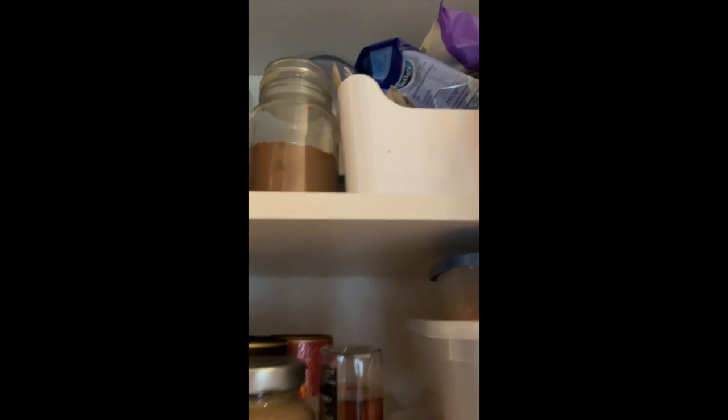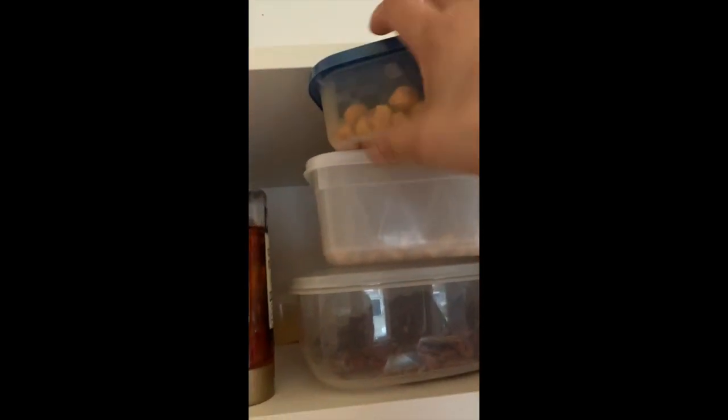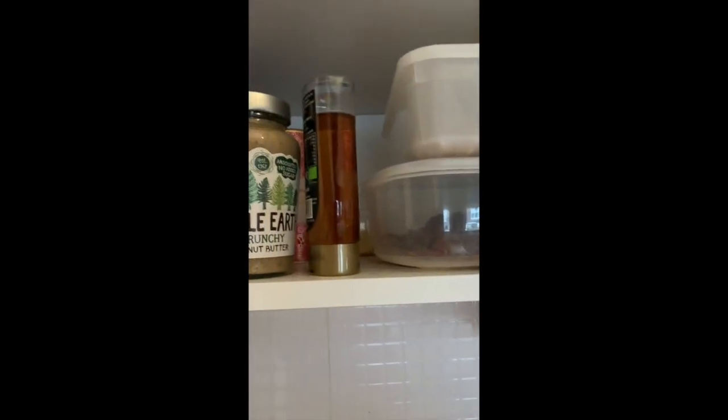I've got my dates. Always have dates. And I've got my, how do you call this? Corn snack. Yes, so corn snack. And then my cashews, and then this walnut.